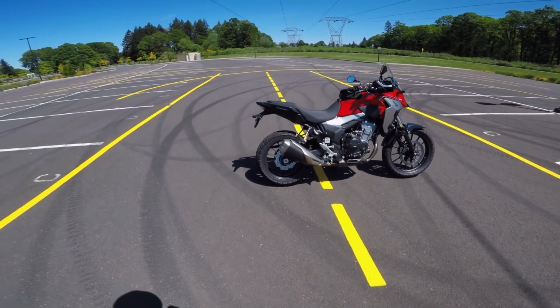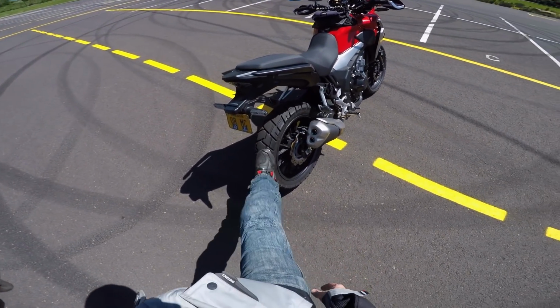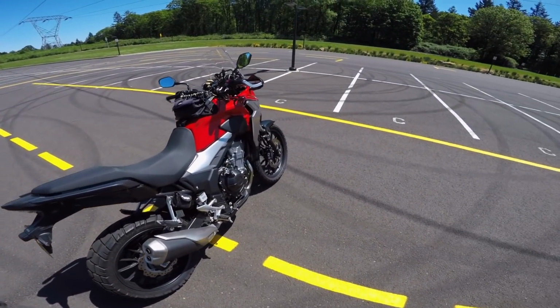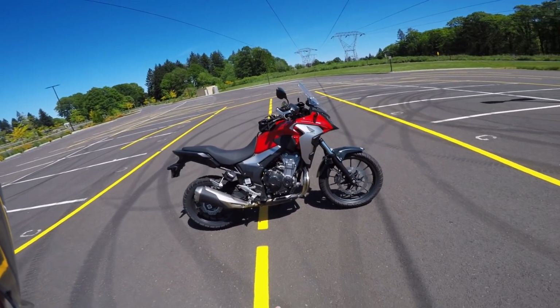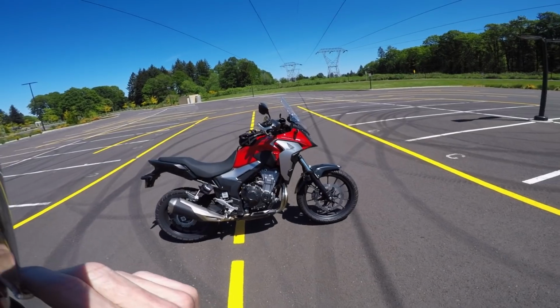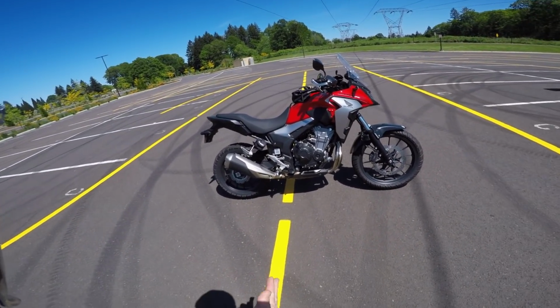And just recently I've put new tires on it. I got about 4,000 miles out of the back tire. So I just put the Shinko 705s on, which are a great improvement compared to the stock tire. The stock tires that come on this bike are okay. I guess they're decent all the way around. They're not that good off-road.